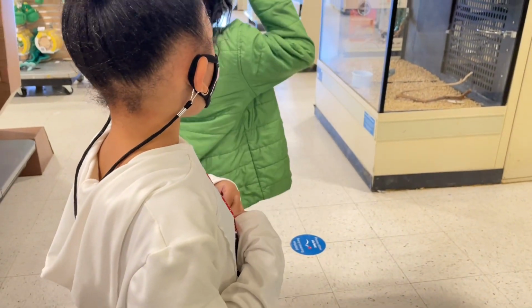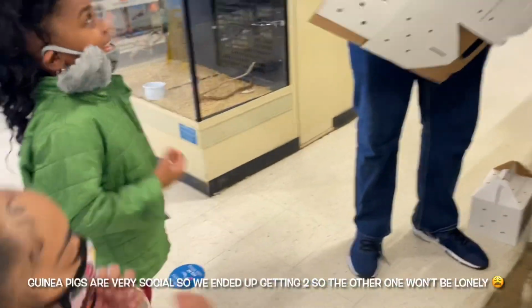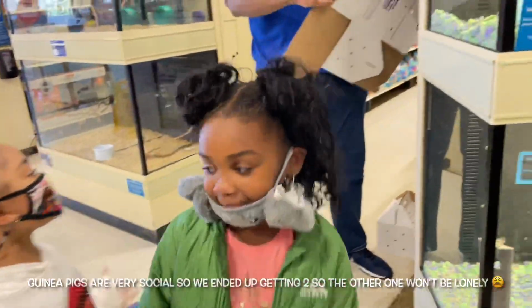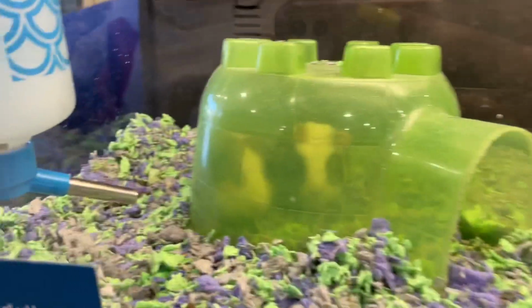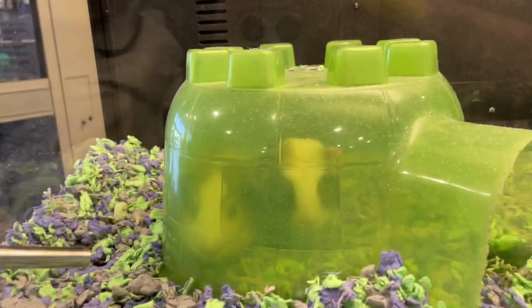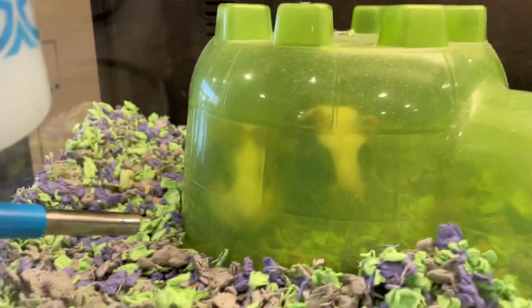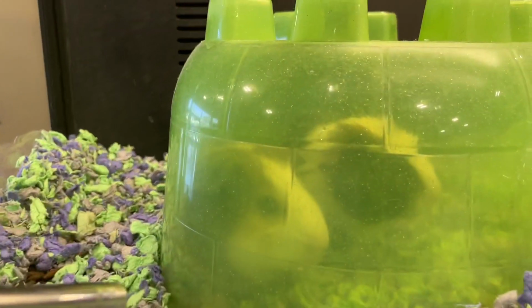So, we're getting two guinea pigs. Two guinea pigs! Pick the second guinea pig. Okay, let me pick you up. Eeny, meeny, miny, catch a guinea pig by its toe. If he hollers, let him go. Eeny, meeny, miny, mo. You are not it. This one.